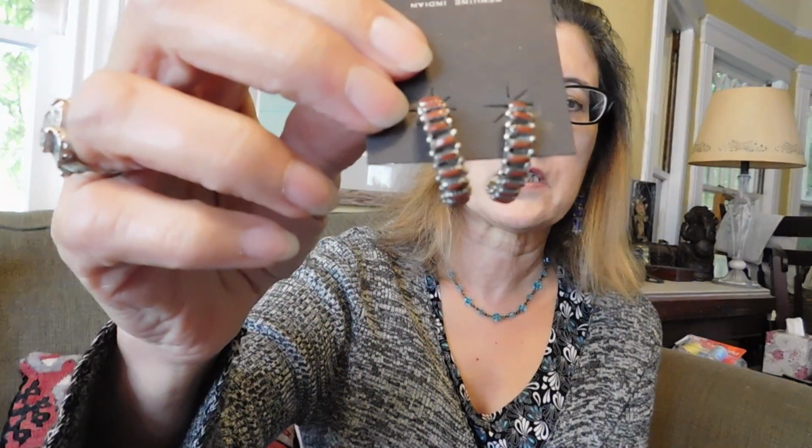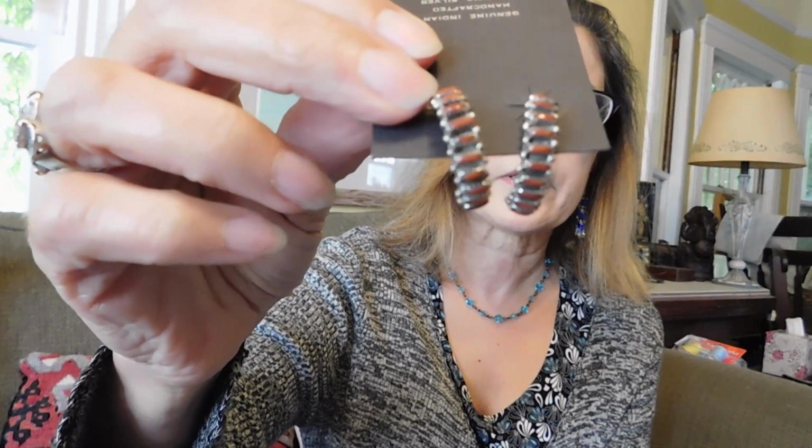But I'll hunt around. I may still be able to figure out who that is. Probably not, but maybe. And then the last thing from this lot is an absolutely gorgeous pair of Zuni needlepoint coral earrings.